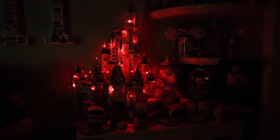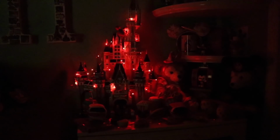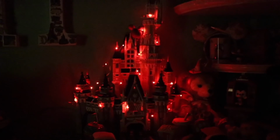So I have that little light back there behind the steamboat. Looks kind of neat, like a shadow, almost, of the steamboat in the distance, maybe. And then if I go over here, there is our beautiful little castle all lit up. It's a super bright red. I know in the video it looks like little white dots, but it's so red. It's kind of creepy, but it looks really nice. It really brightens up the room a lot. It's very, very vibrant red.